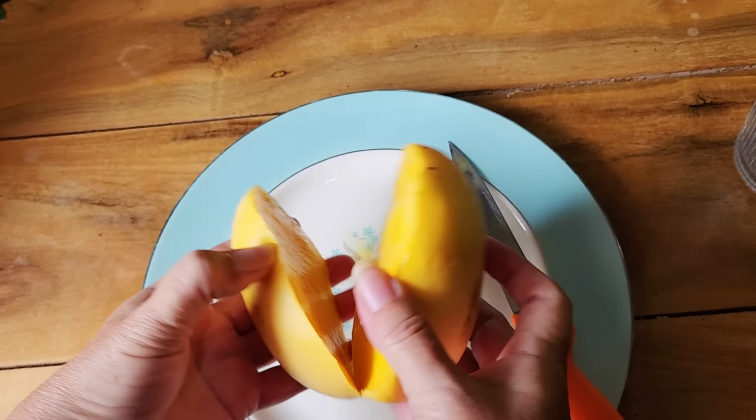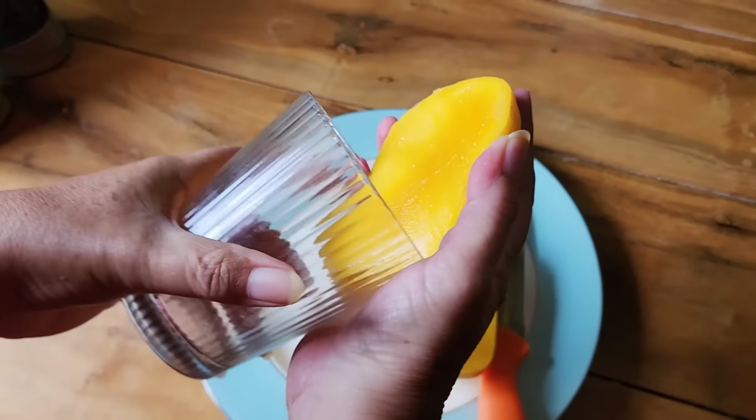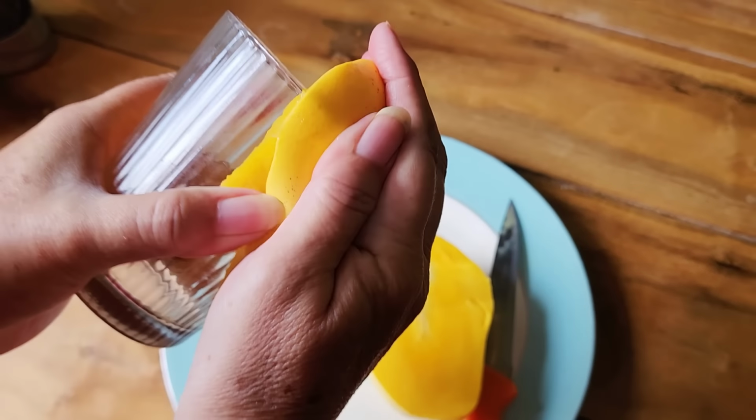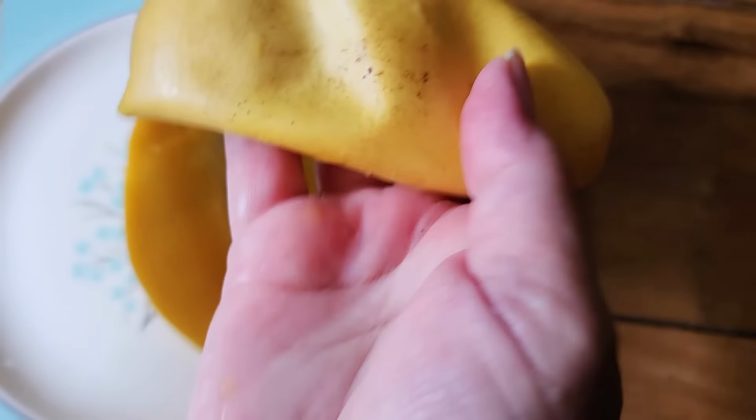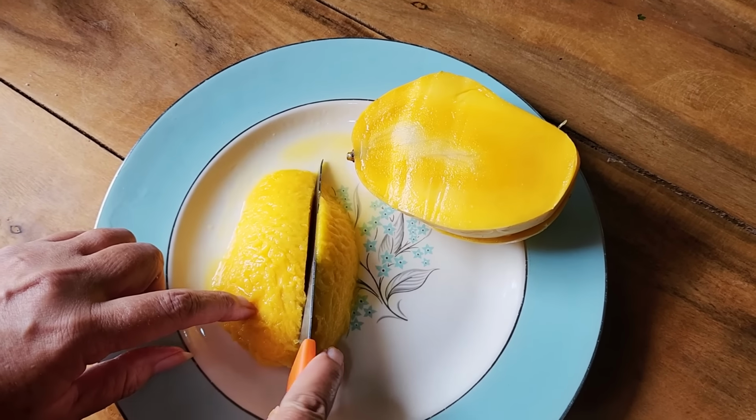You take your piece of mango, you can apparently peel it using a glass. Wow. Seems no way. It's almost nothing left on that. But how does the thing look? Oh! Confirmed. Amazing. Absolutely amazing.